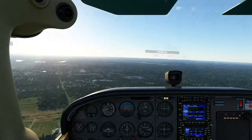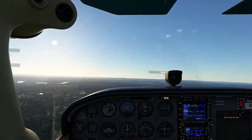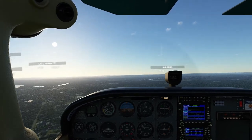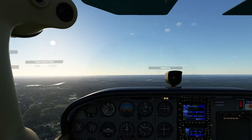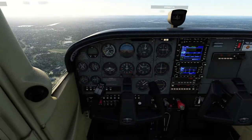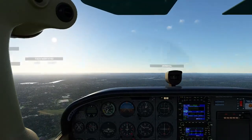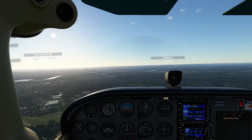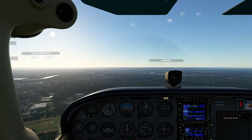There we are. And now we're almost at traffic pattern altitude. Nice. Key thing with emergency descent, don't forget the rudder pedals. Now the neat thing is the real plane, the whole plane goes like that when you start doing that. It's kind of cool. All right, line ourselves up with the runway here.